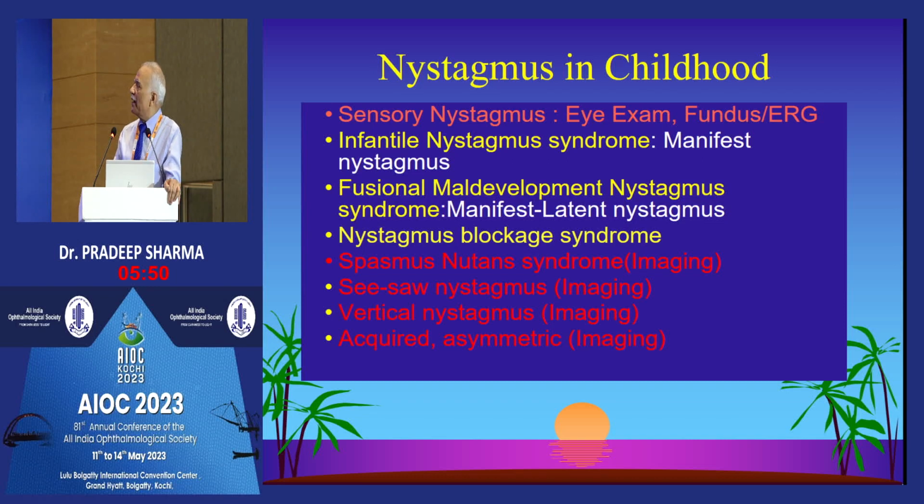Those cases which have none of these were earlier known as congenital nystagmus or motor nystagmus. Nowadays, we use the term infantile nystagmus syndrome. There is another condition which we'll deal with, that is fusional maldevelopment nystagmus syndrome. In the older books, it was manifest latent nystagmus. And the third variety is the nystagmus blockage syndrome in this category.